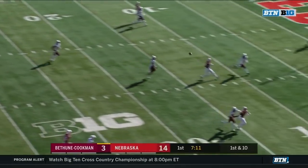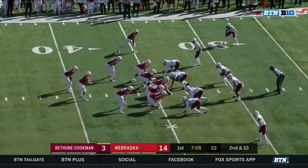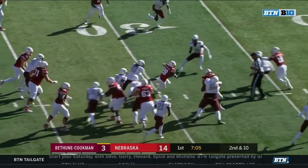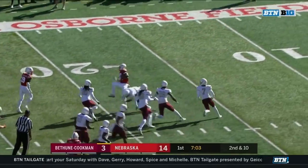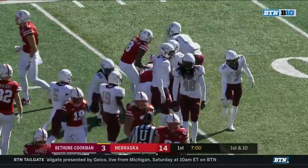Martinez with all kinds of time to throw. And he was looking Mike Williams' way. Martinez in with a handoff to Washington. Well, Washington right up the gut. Spin move. Still on his feet, and Dukwe making the play.